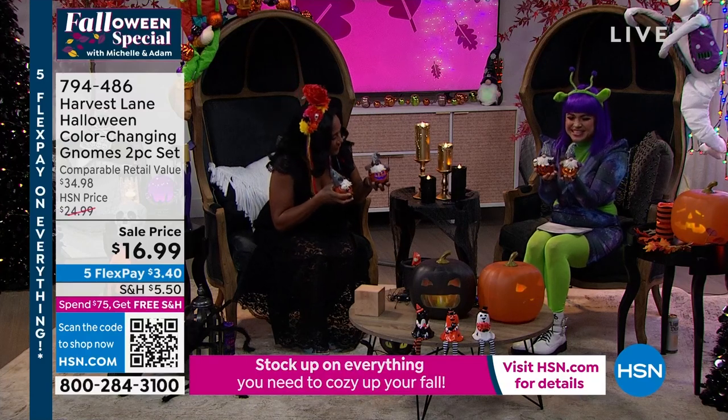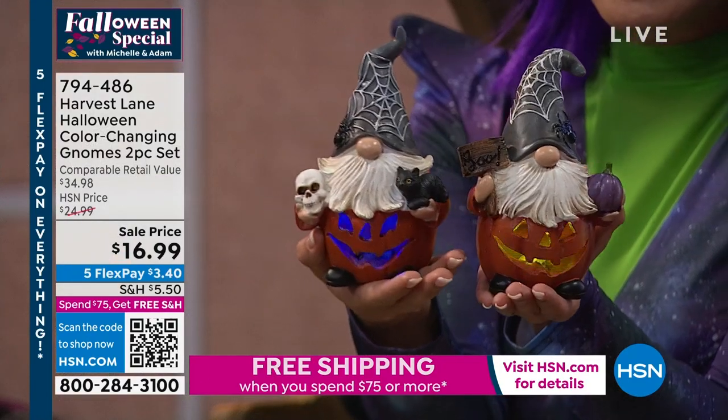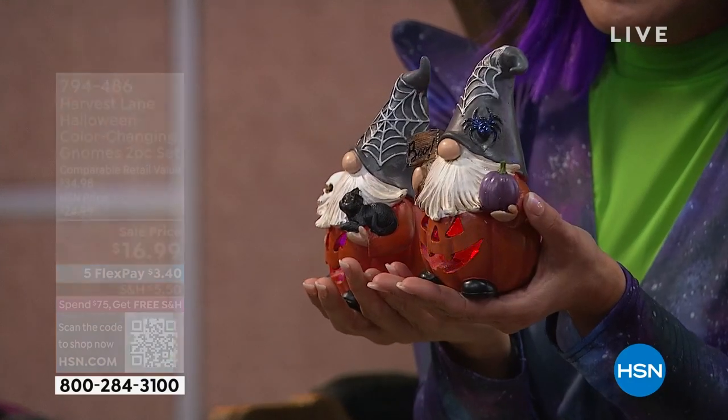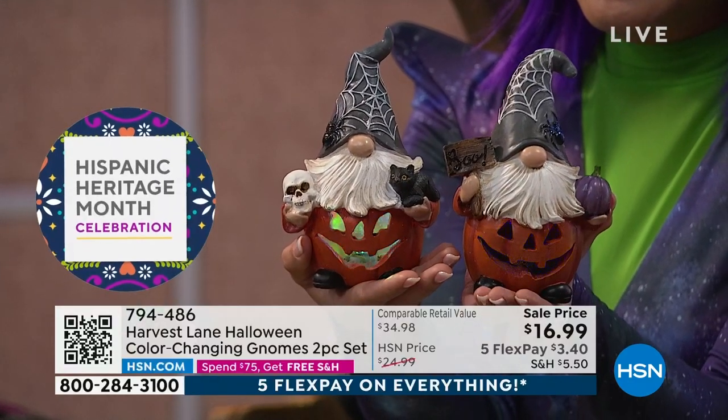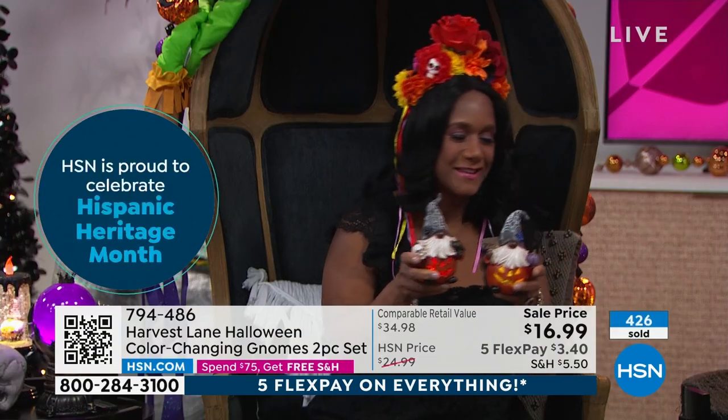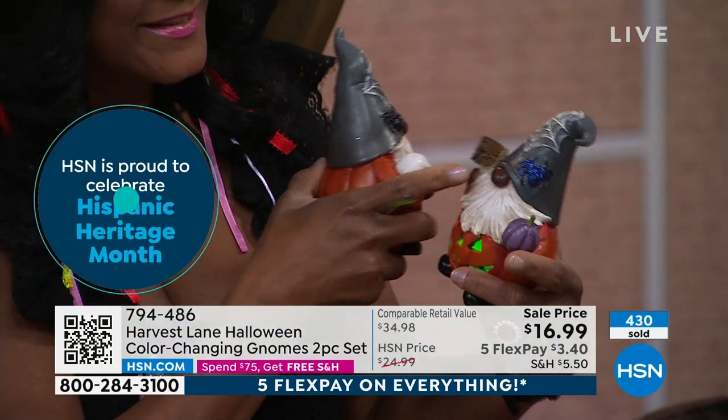Does yours have the cats too? Yes. The cat with the skull. Okay. And they have a timer too. They have a 6-hour timer, 18 hours off and 6 hours on with the timer. And then let me see, does yours have the same little blue? Yes. So they have the little spider web on his hat. I'm really loving the little floppy hats that everyone's wearing this year. And then you've got the sign and the purple.